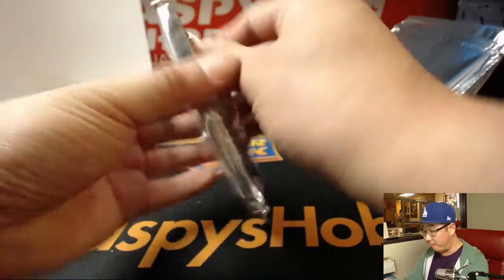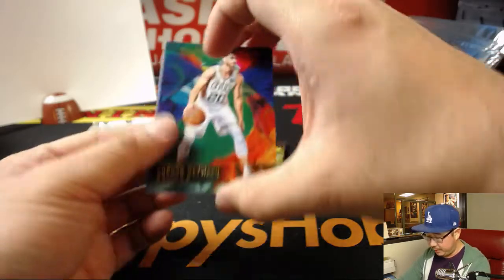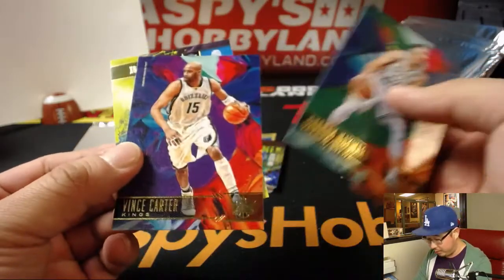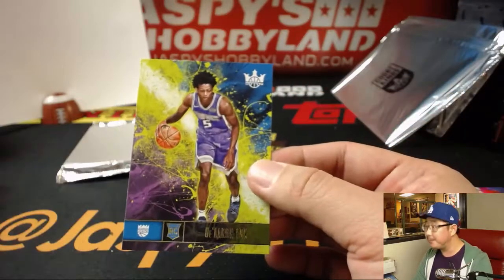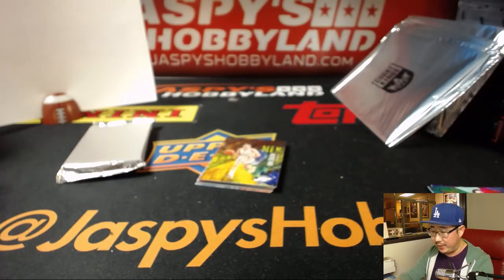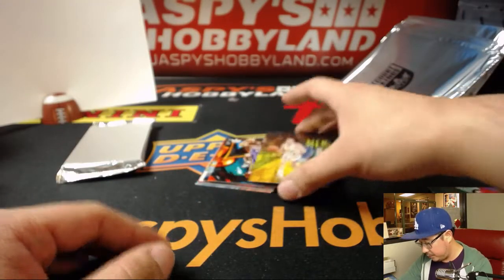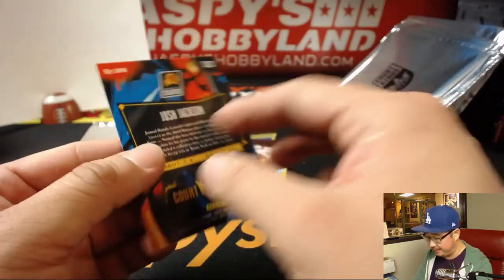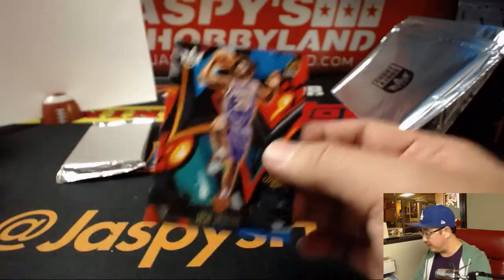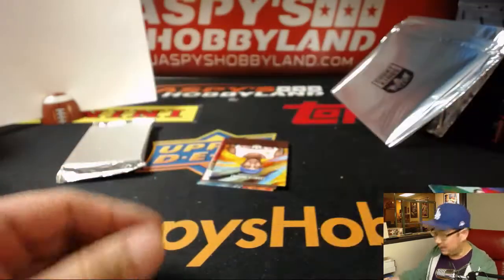Random teams available. We have Prism basketball available too, also from the 17-18 season, which is turning out to be pretty strong. There's poor Gordon Hayward, the ageless of insanity. There's De'Aaron Fox, nice rookie card for the X line, level 1. John Stockton, Renaissance Men. There's Josh Jackson, nice level 3 Josh Jackson for the Pacific. That'll go to the X line.